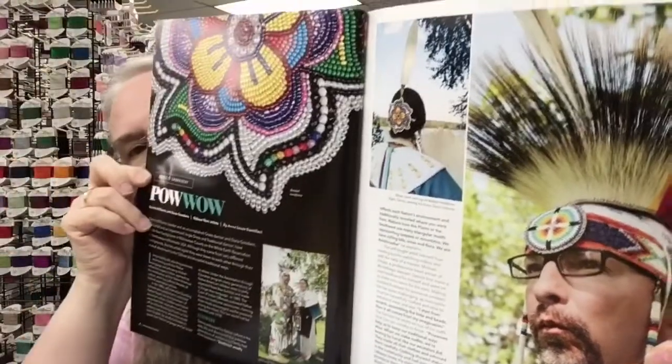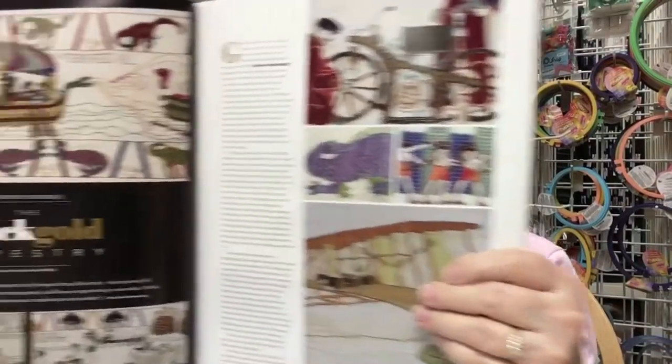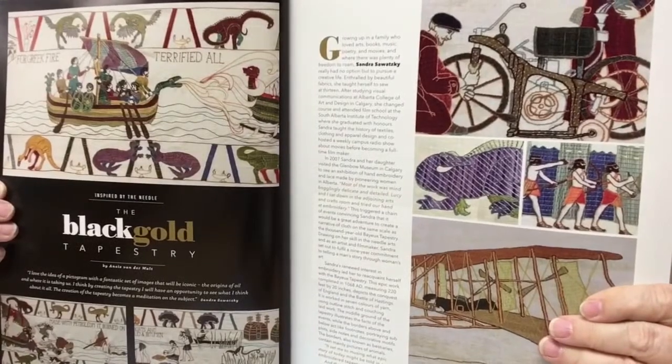It always has articles on the history of certain kinds of needlework, as well as lovely projects that you can do. So for example, in this issue, we have an article about the Ojibwe Indians and the arts and the embroidery that they do, with some just fabulous photographs of many of the designs, along with history about what kinds of beads they used, what kind of templates they've used, how they're carrying on the craft, which I think is a wonderful thing.